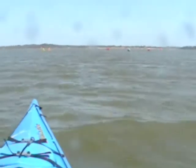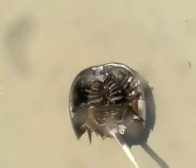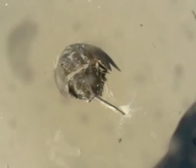Sound now, heading from the mainland over to St. Simon's Island. Wind and waves have really picked up now, 2 foot. We're taking a little break on the shore for a moment after battling the waves and wind to get across the sound. I found several horseshoe crabs that had been overturned by the wave action, so I straightened them out. And both of them immediately started digging.